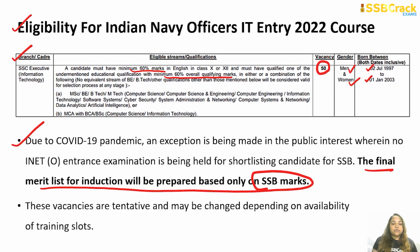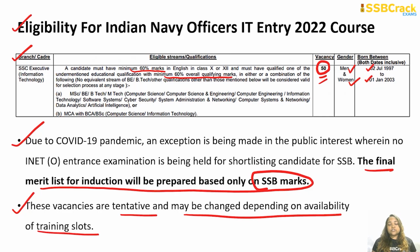Right? So these vacancies, we have already talked about 50 vacancies through this entry. Now these vacancies are tentative and may be changed depending on availability of training slots. So it can change later. However, there are tentatively 50 seats which are available through this entry.